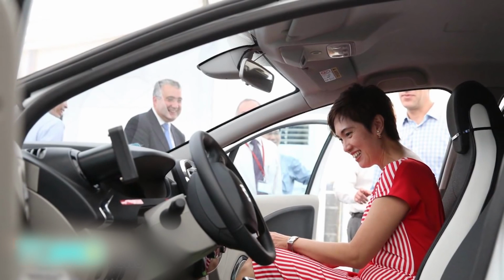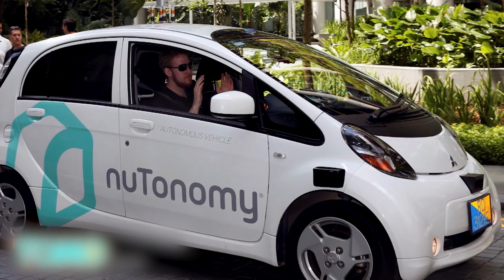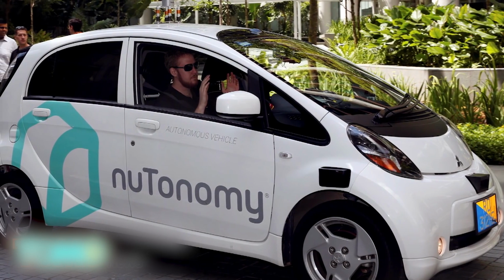The buses can be recharged at bus stops along their route, which takes about 30 seconds. Singapore began testing driverless taxis in August. One of the self-driving cars collided with a truck on Tuesday, but no one was injured in the accident.